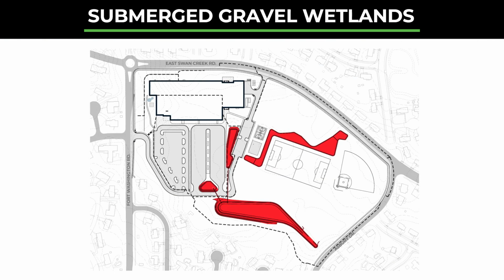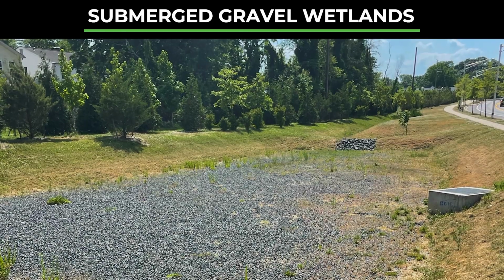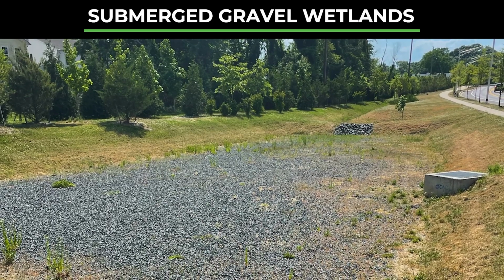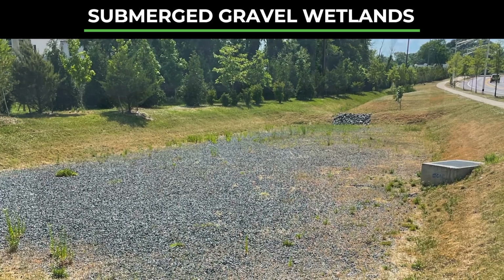Submerged gravel wetlands include both above-ground stormwater management and submerged gravel below-ground systems that are located in two locations on the site. These facilities provide both water quality treatment and water quantity management for the 100-year storm event. Submerged gravel wetlands provide above-ground planting similar to the micro-bioretention facilities and also have gravel below the plant material that helps clean and store the water.